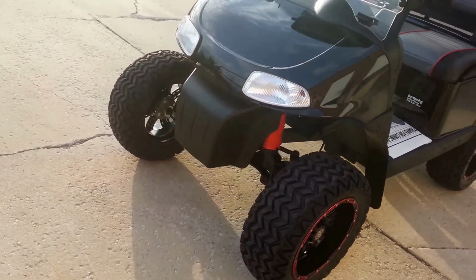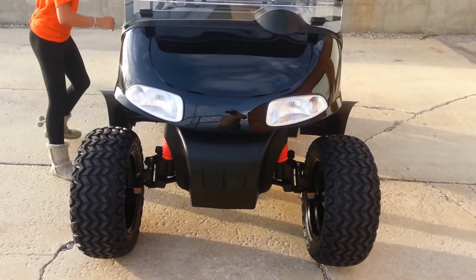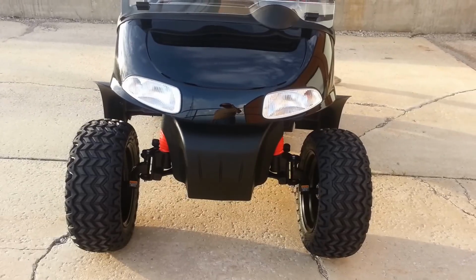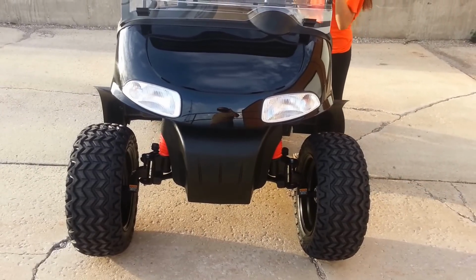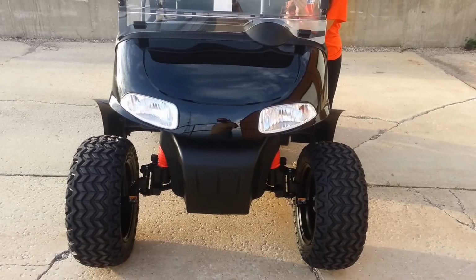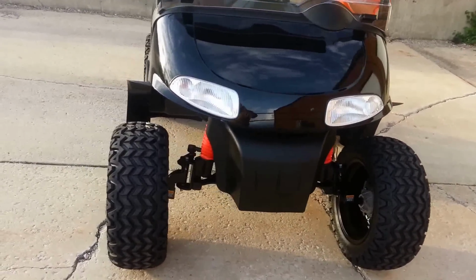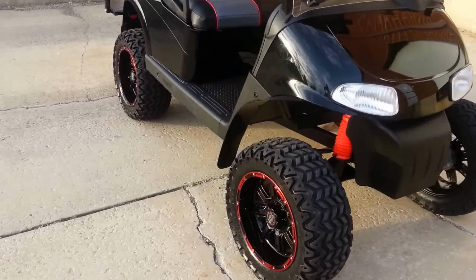Jasmine, can you hit the lights or hit the flashers? The horn, that's the whole enchilada. See the little red shock boots we stuck in the front, again all accented with the red trim on the custom rims. Well, let's see, there's the flashers, or at least the turn signal. How about the horn? Yep, that works well. Fender flares, if we didn't mention that before.